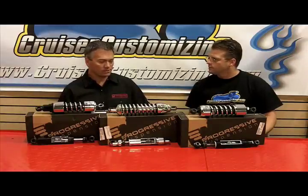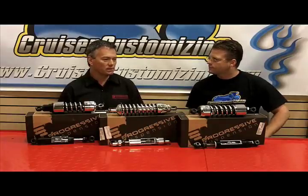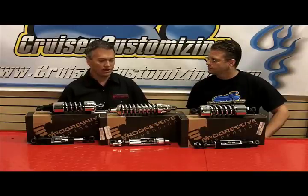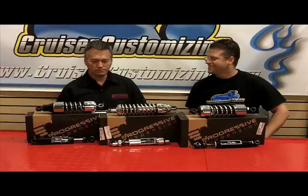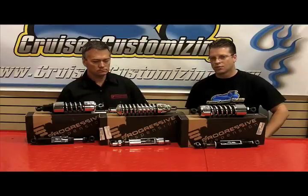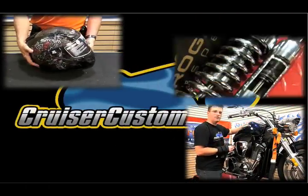Some telltale signs that the shocks are worn out are they start bottoming more than they did in the past, your bike kind of hops or skips over rough surfaces, or you're just not happy with the overall ride quality anymore. Because shocks wear out very slowly and gradually over time, it's not like you get up one morning and your bike has just changed. Right. So it does take some time to step back and assess your motorcycle. Awesome. So pre-ride check. If your shocks are too loose and saggy, it's a good time for an upgrade.